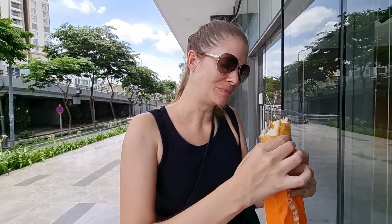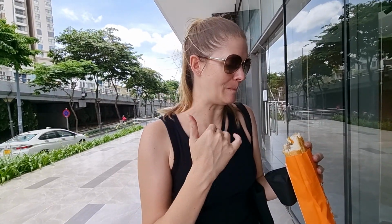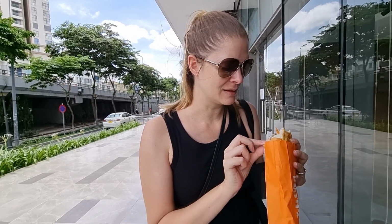To be honest, I don't even want to finish it because I really don't like eating the cold meat. I mean, if I was really hungry, I'd happily eat this. The flavor isn't bad, it's just the components. Like I said, the meat's cold. The pickled veggies is fine. The bread tastes really nice and fresh. I really like the bread. I would say the biggest issue with it is the meat.